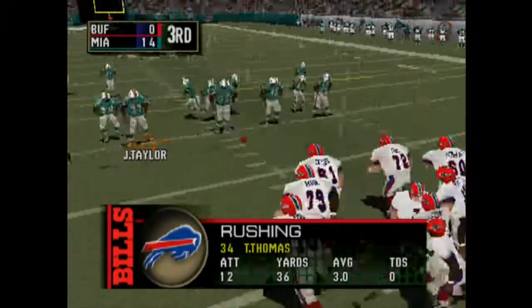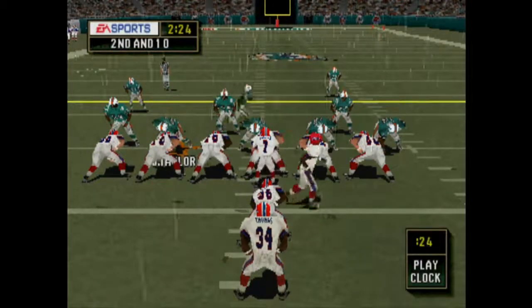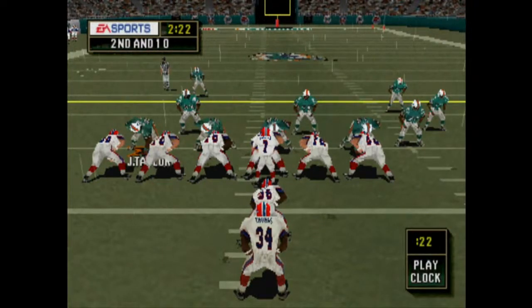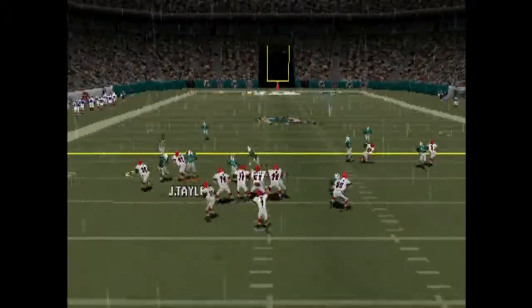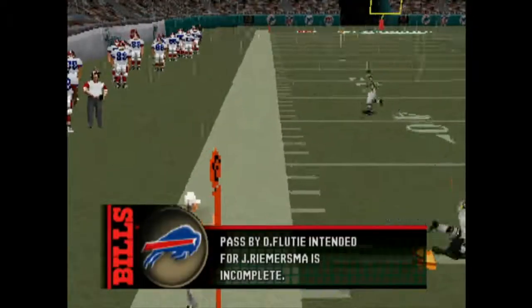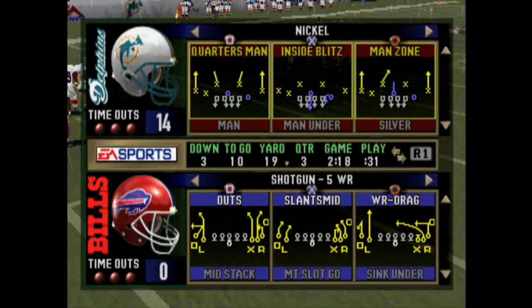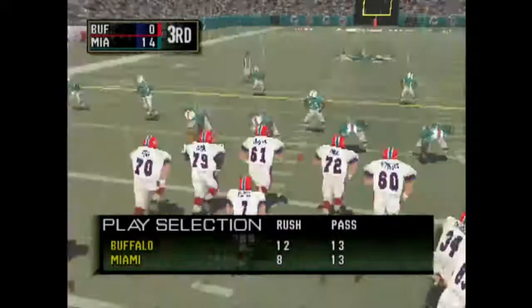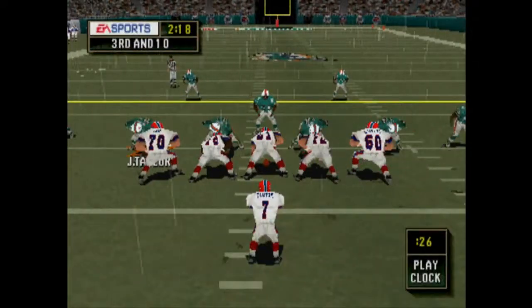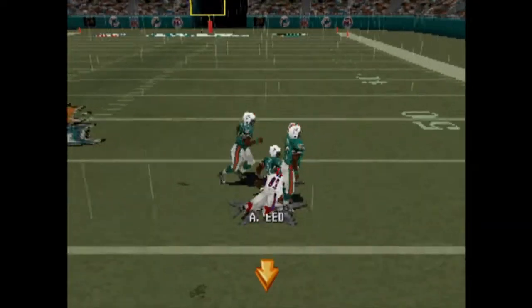Second and 10. Ball on the 19-yard line. Flutie drops back to throw. To the left. Third and 10. Ball on the 19-yard line. To the right. Pass is complete.